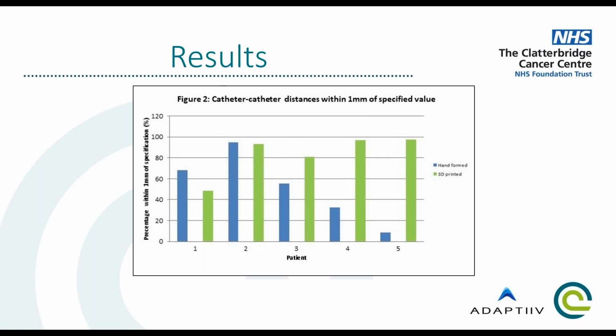But the problem with this when we were looking at it statistically is that we only had 5 patients. So we looked at the number of individual measurements which were within 1 millimeter of the specified value for both catheter to shell inner distance and inter-catheter distance. We chose 1 millimeter as the threshold because both types of applicator were extremely accurate, both hand-formed and digitally designed and 3D printed. So 1 millimeter was the appropriate tolerance, which really shows how accurate they were.